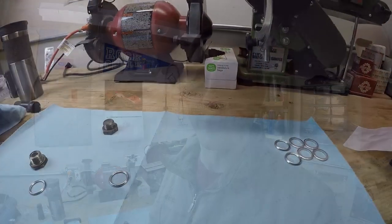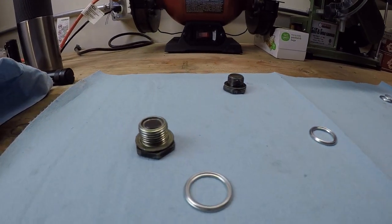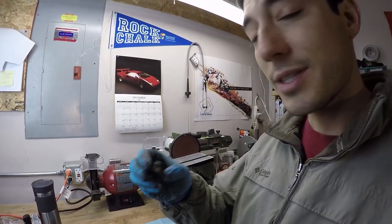While we're waiting for the differential to drain, let's clean up the drain plug and fill plug and put some new crush washers onto them. It's important to put new crush washers on there because once the old ones have been crushed, they don't really seal very well. They're cheap enough to replace with new, so you might as well just put some new ones on there.